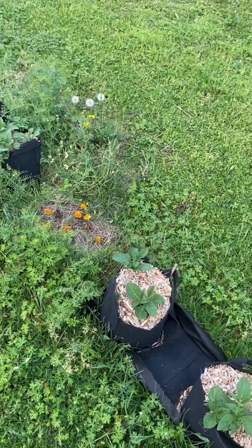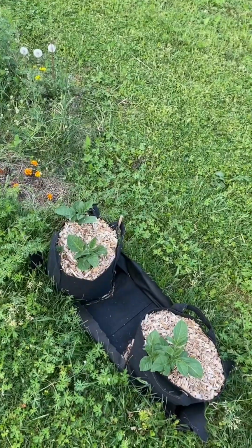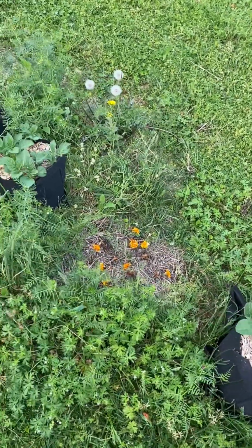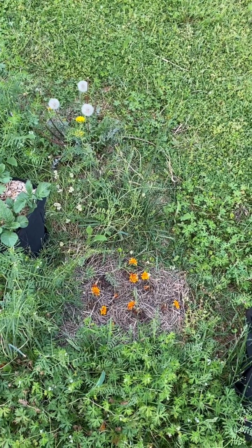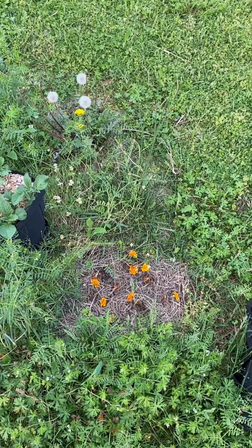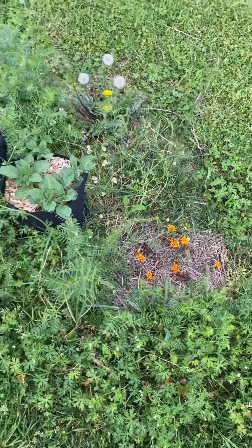I only grow my potatoes in grow bags or containers because it's a lot easier than fussing with digging them up in ground. So in my grow bags, I have my potatoes that I did plant from seed potatoes. And throughout, I have some marigolds. These marigolds I caught on sale on clearance at Lowe's because they were looking a little sad, but I put them in this ground with a little bit of compost manure, and they've been looking pretty well still.